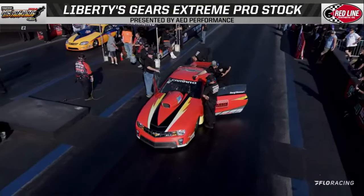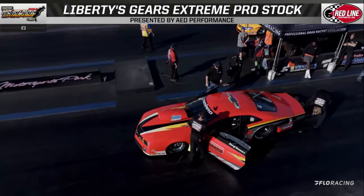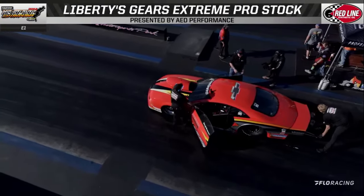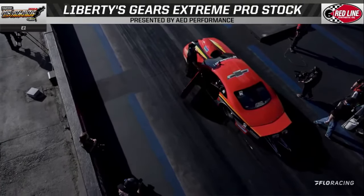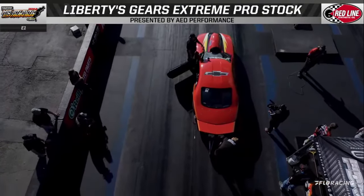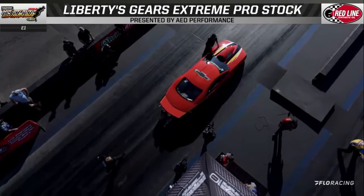Daryl Stewart kind of dabbled in Pro Stock last year briefly, went back to Pro 632, and has now made the commitment here in Liberty Gears Extreme Pro Stock. Doing very well. Murphy and that team, things figured out. Hyperactive Performance Solutions. Bow tie there.